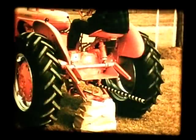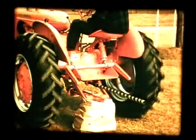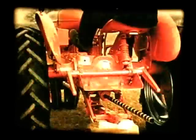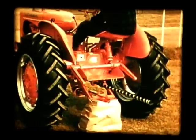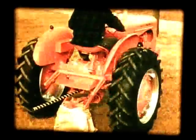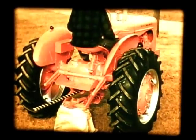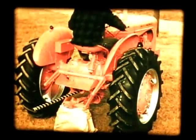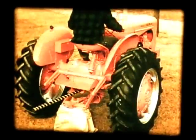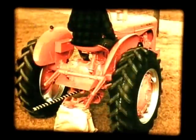Watch this demonstration. By simply depressing the foot clutch, all transmission of power to the wheels and the power takeoff is stopped. A touch of the hand clutch and the wheels stop turning, but the power takeoff continues to turn. Another touch on the hand clutch and forward motion is resumed with no interruption of power takeoff operation.